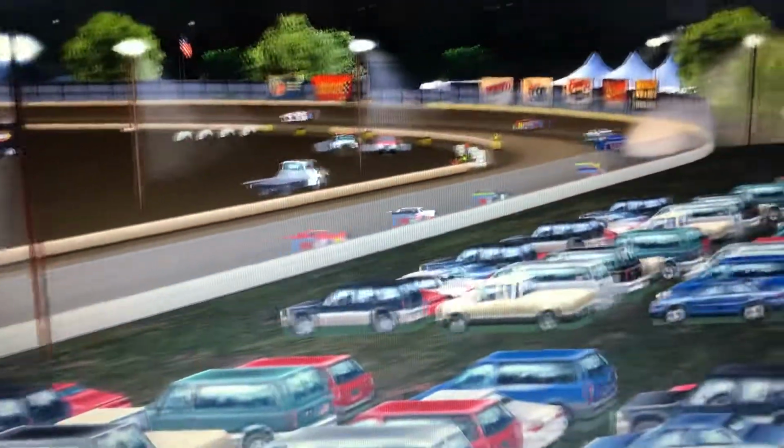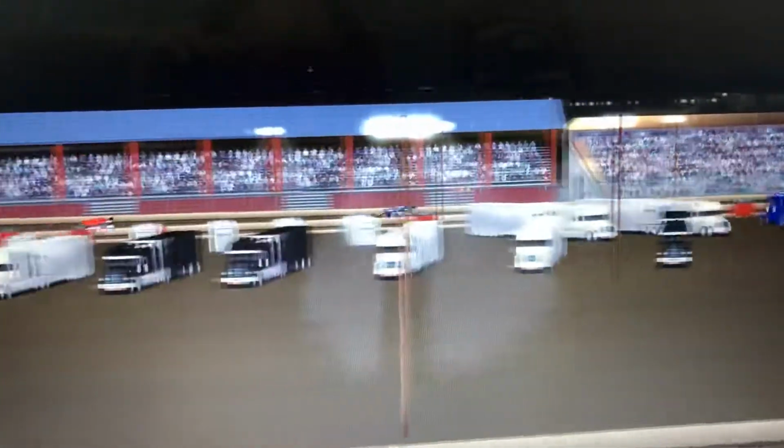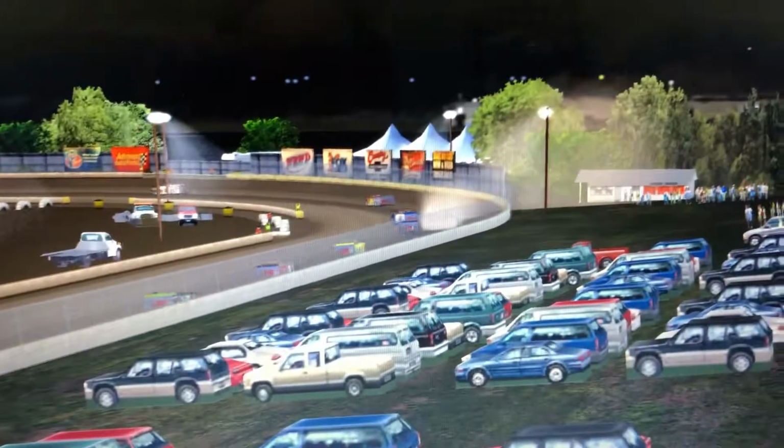Jason Albert in the 80 in 11th, 12th is Cameron Bach in the number 23. 13th is Maxwell Fay. 14th is now Taz Taylor and Anthony Hernandez trying to stay in the top 15 as he's battling with Super Squad in turns 1 and 2. Looks like Super Squad is going to have the spot. And here comes Dale Jr. Fan on Paxton in turns 3 and 4.